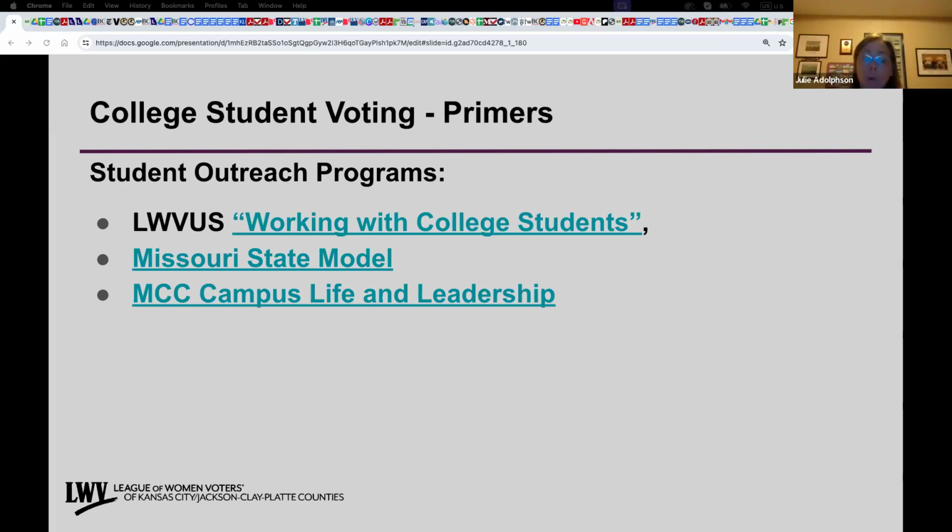The Metropolitan Community College system utilizes a campus life and leadership model, which includes a civic action plan that they're really proud of, and a League of Women Voters Kansas City supporting role, along with other nonpartisan nonprofit organizations. And they provide education, registration workshops, and mock voting activities to help the students feel more confident in participating in the voting process.